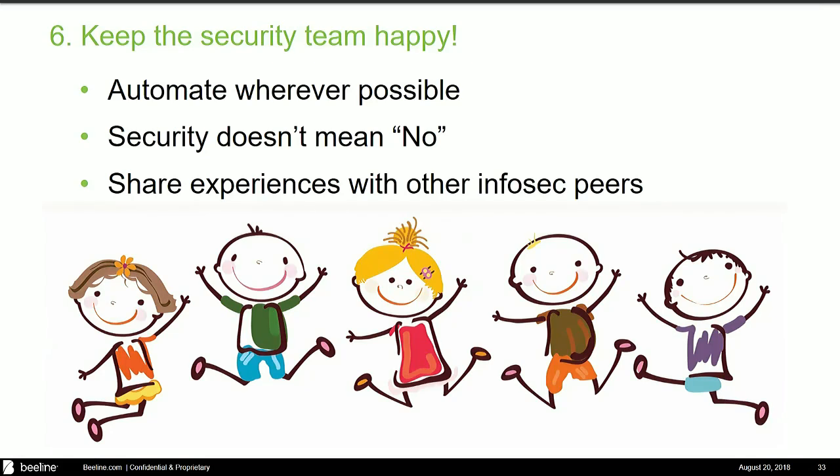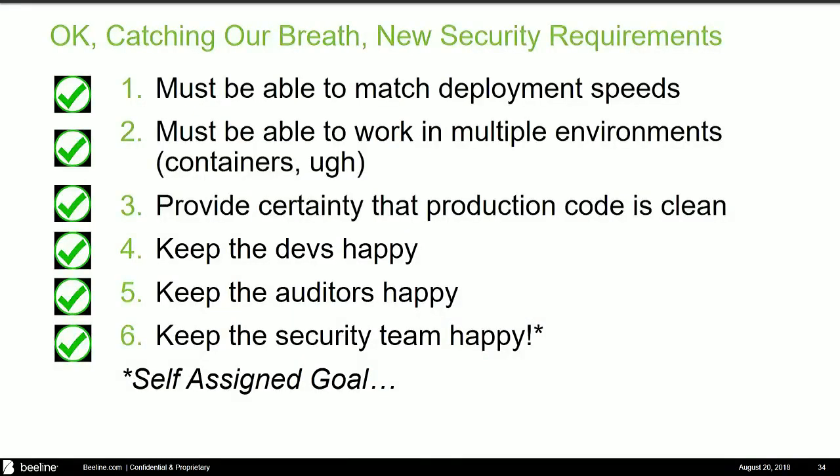And then, of course, the other thing is sharing our experiences with our peers in information security, like at talks like this exact thing, right? It's fun to know how other people have solved this problem and to commiserate on some of the pain points, and then also to celebrate some of the wins like this. So if we go back and look, we've been able to check the boxes for all 6 of these items, which is cool.